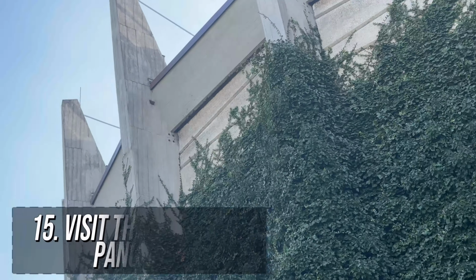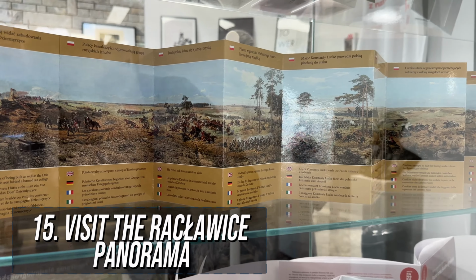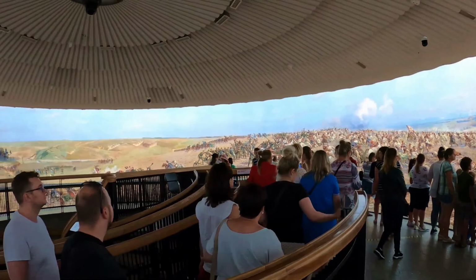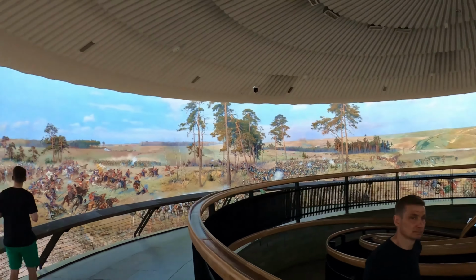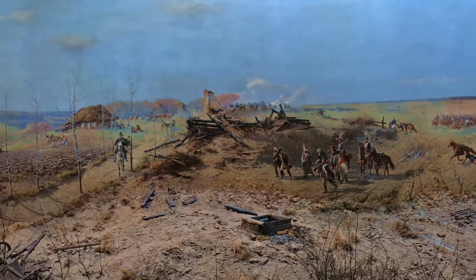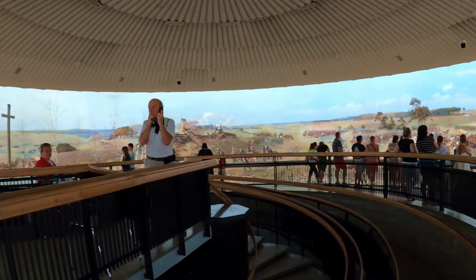Number 15. Visit the Wroclaw Panorama. The Wroclaw Panorama is a unique and immersive art experience. This massive 360-degree painting depicts the Battle of Wroclaw, and standing in the middle of it feels like stepping onto a battlefield. It's a fascinating way to dive into Polish history and art.